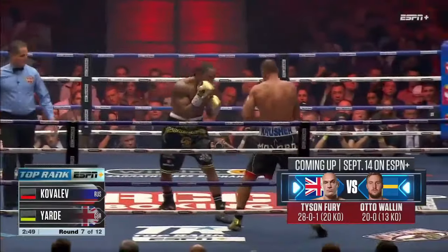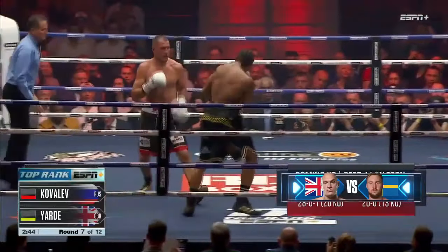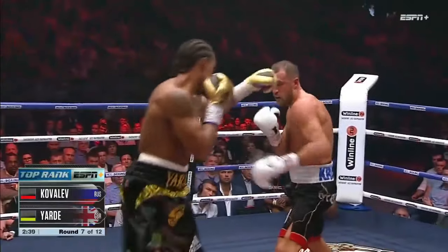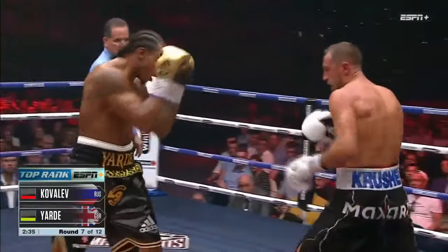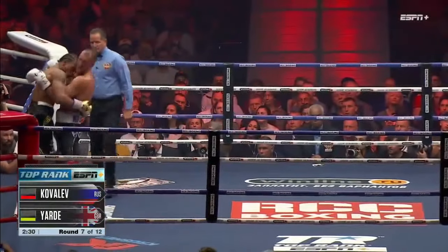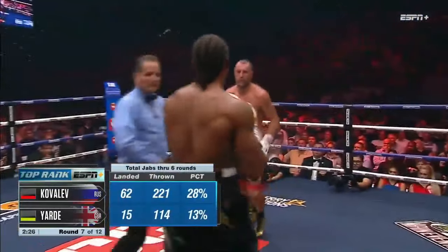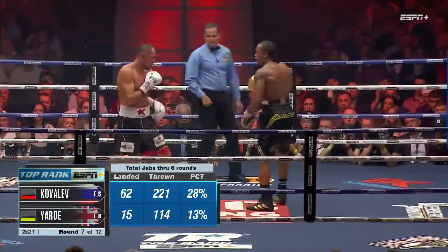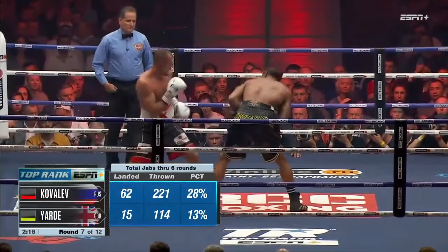We're halfway through this fight, and Anthony Yarde has been into the 7th round, but never past the 7th round, so he is really looking to make a statement here in this round against the champion and the veteran, Sergey Kovalev. See, he's landing that left hook, but there's no power on the left hook. The weight is transferred on the back foot. It needs to be transferred on the front foot to be able to generate punching power with the left hook for Yarde.